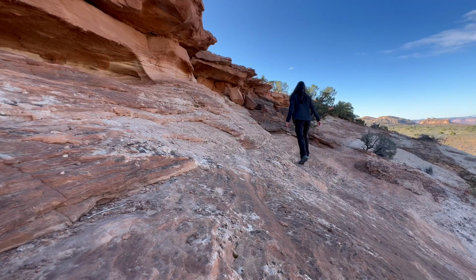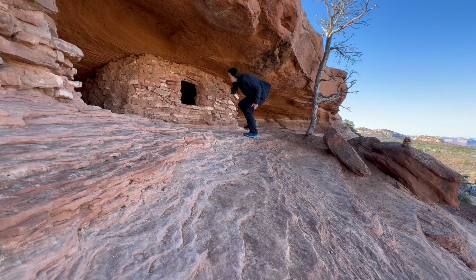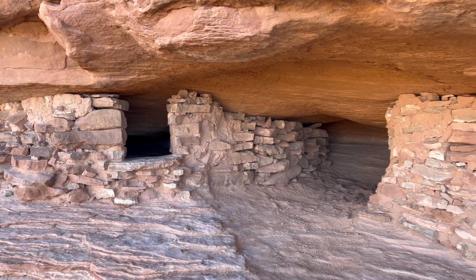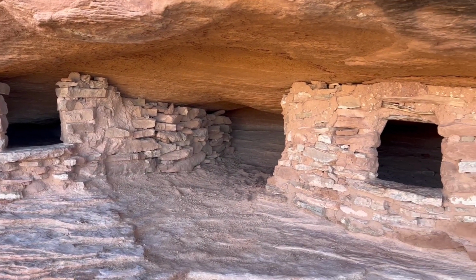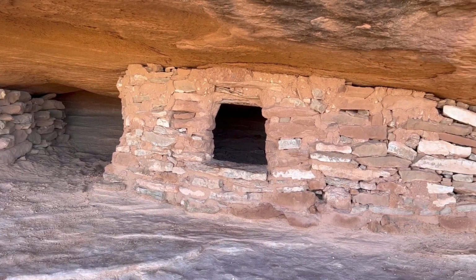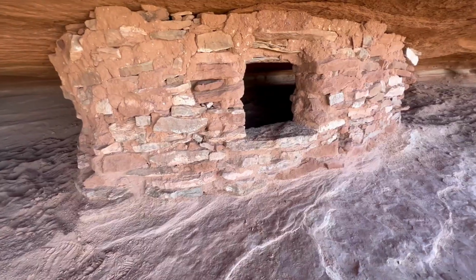The granaries were utilized by the ancient Puebloans to store grains, beans, corn, medication, and anything else that they would need throughout the winter. These structures have stood the test of time since they were built back in the 1200s. So make sure to be respectful and don't touch them, so they can be seen by all for centuries to come. Preserved all this time too.